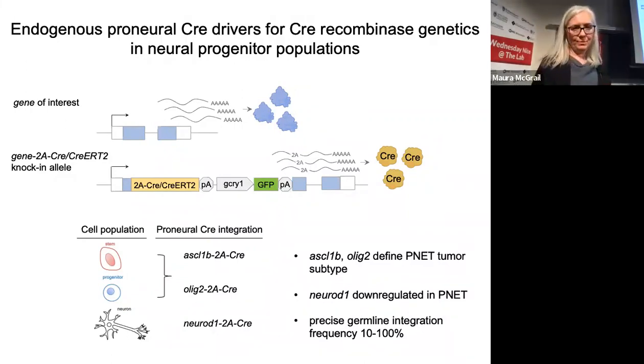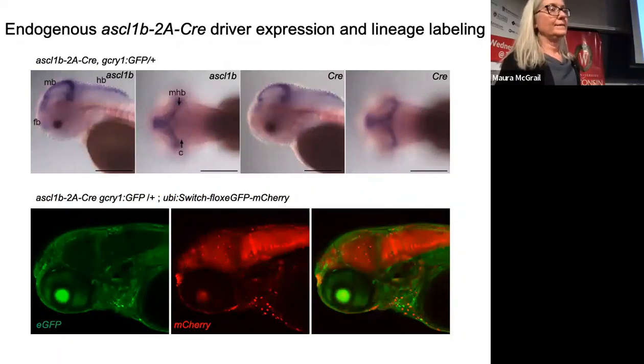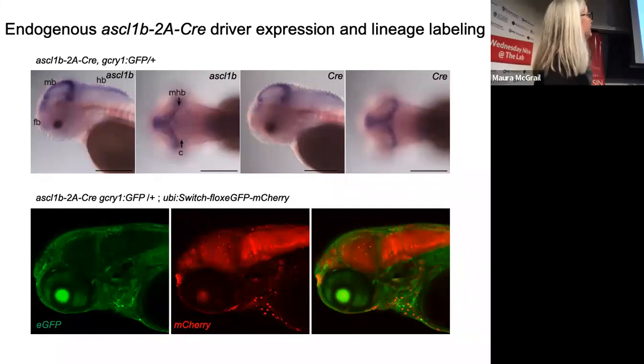So I just want to show you one piece of data in how we characterize these Cre drivers to demonstrate that they had activity and expression that was under the control of the endogenous gene regulatory elements where we had integrated them into the genome.